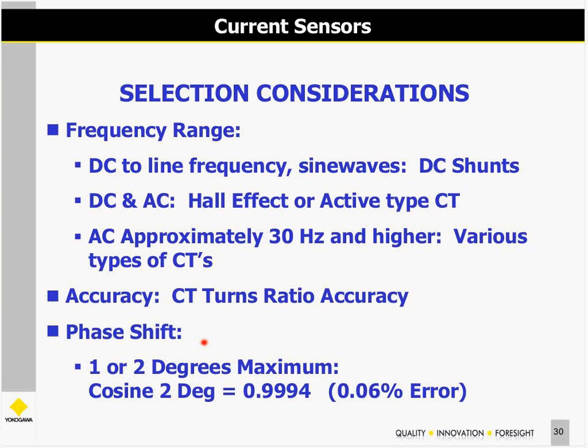Another important thing to look at is the phase shift of the current transformer. Some inexpensive current transformers are made just for current measurement, and so they're not corrected for phase shift if you're just reading amps. But when we're reading the power, then the phase shift becomes a function of the power factor.